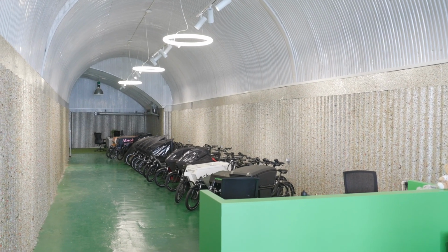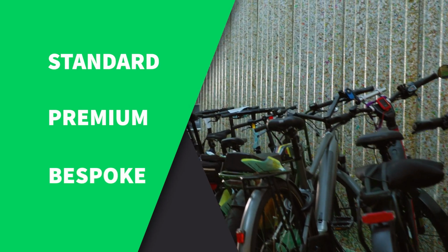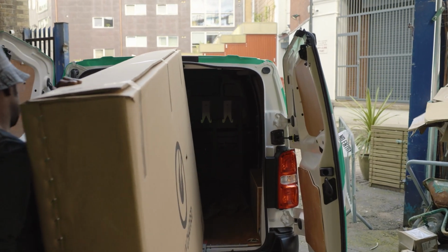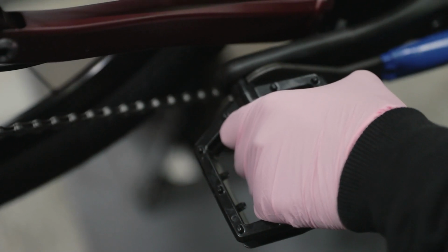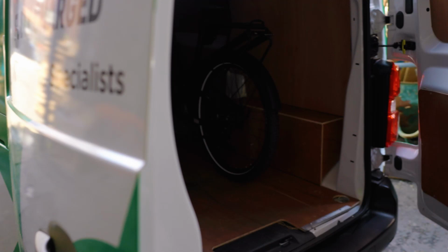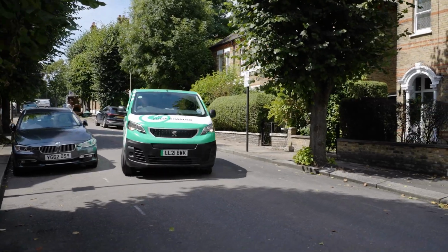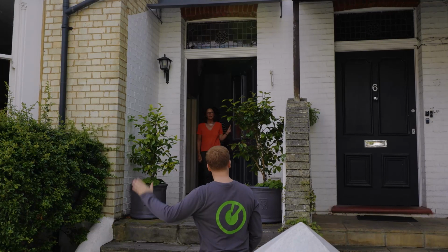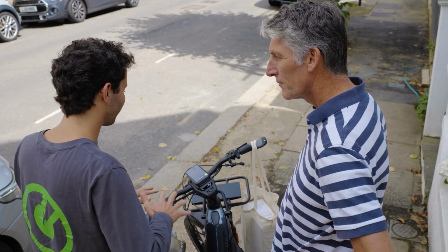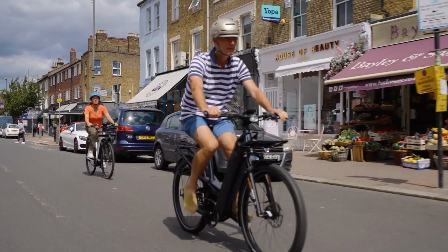All customers at Fully Charged are given a choice between standard delivery, premium delivery, or our Fully Charged bespoke delivery service. For standard delivery, your new e-bike will arrive boxed and 95% assembled by ourselves. All you have to do is fit the pedals, straighten the handlebars, and tighten. For premium delivery, your bike will arrive fully built and ready to ride. For our bespoke delivery service, one of our e-bike experts will arrive with your e-bike to your door and give you a personal handover, including a full rundown of the e-bike and its features, answering any questions you may have in person and ensuring that your first experience is the very best possible.